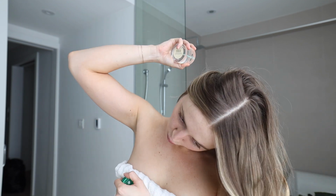I'm just gonna do some fragrance. This is the Jo Malone Nashi Blossom. Love this one. Such a beautiful spring scent. Let's go upstairs, get dressed, and do our makeup for the day. Trays are back in, guys.